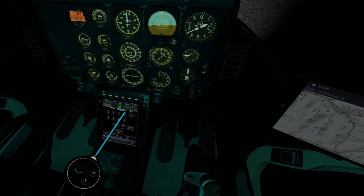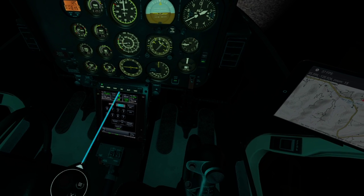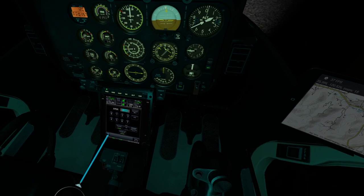Center, Air Transat 764, climbing 217, up to climb 230. Air Transat 764 Heavy, center, good evening, climb flight level 330.